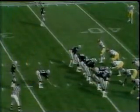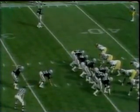I don't think anybody does the sideline move and reception and keeping the feet in as well or better than number 85, Bob Chandler. Take a look at it right here. He is concentrating. Look at his eyes, concentrating on that ball, and he's able to keep both feet in because he was right on the sidelines. He does that, I think, as well as anybody in the National Football League.